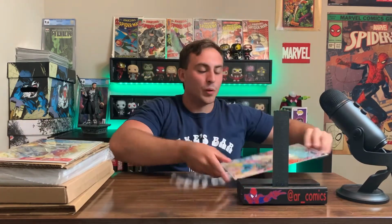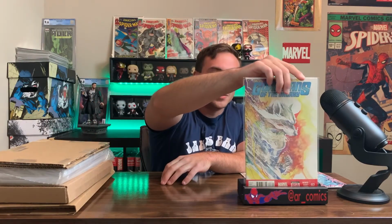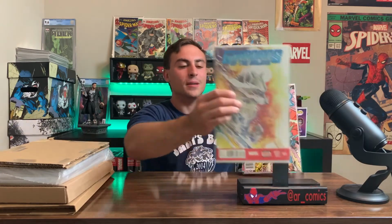Cool. Moving on. Guardians of the Galaxy 23, I don't exactly remember why it's kind of a minor key. I know it has something to do with the symbiotes and the symbiote world, and most likely that all ties in with Knull. I can't remember though. If you do remember, let me know down low, and I'd appreciate it. Either way, I'll look it up, I'll remember, I'll comment, just so you guys know.